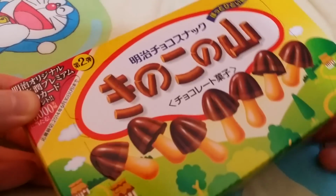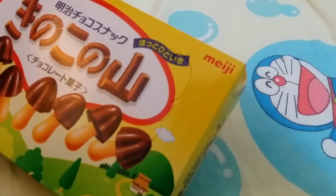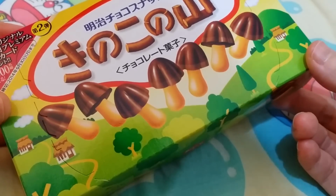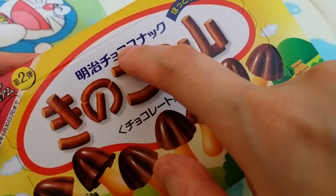Okay, guys, I got these chocolates. This is from Meiji, and this is basically just chocolate biscuit. So it says here, Meiji chocolate snack.